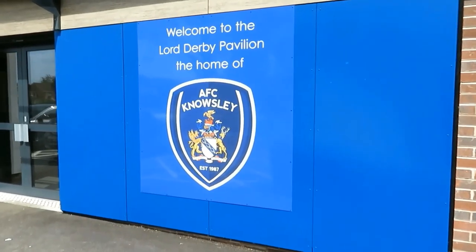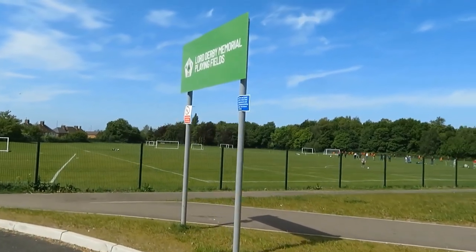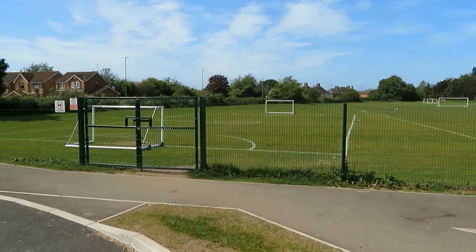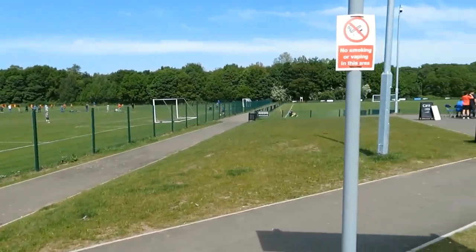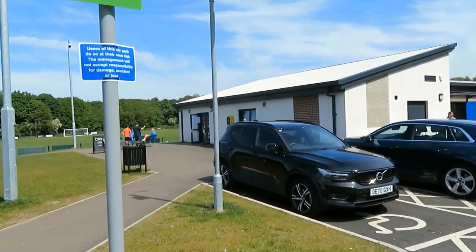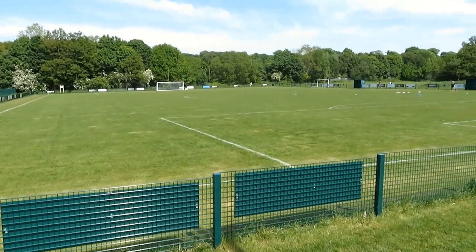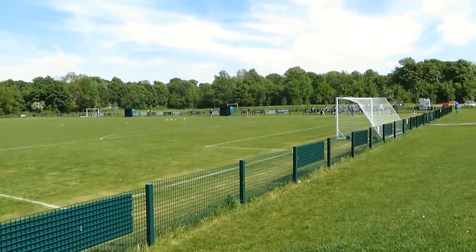That's where I'm coming to watch, AFC Knowsley. Lord Derby Memorial Playing Fields. You can see quite a lot of activity going on here. I presume it's on this pitch here, I would think so. That's where I'm going to head anyway. Well, this is the field where the activity is going to happen today. So I'm looking forward to a good game. Beautiful day for it. And we'll see what happens.